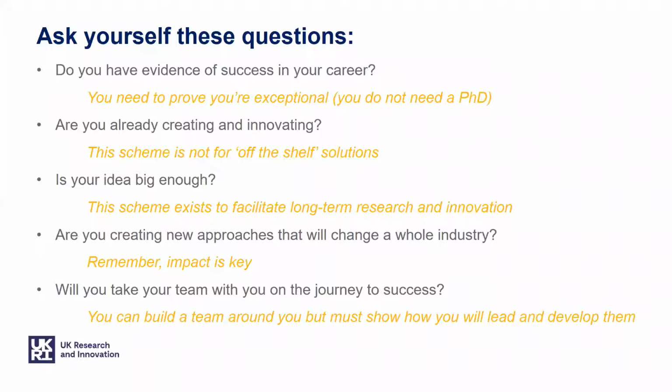And so to consider whether this might be an appropriate scheme for you to apply to or someone at your organisation to apply to, we've put together a few questions that we think it would be helpful for you to ask yourself. So do you have evidence of success in your career? You need to prove that you're exceptional, that you can take on an award of this scale and size, but also that you have the potential to grow into a future leader during the fellowship. How you prove this is up to you. There's lots of different metrics and ways that you can show this in your application. And I'd also like to highlight here a common misconception that you do not have to have a PhD to apply to this scheme.